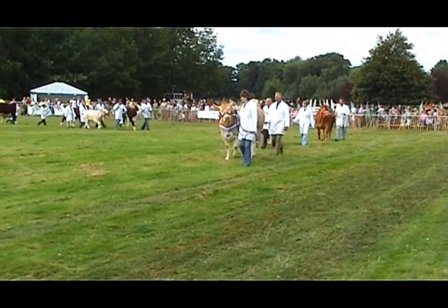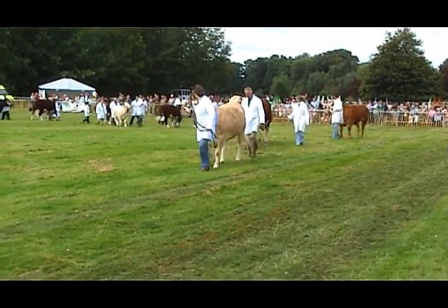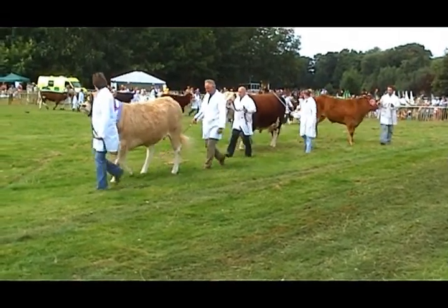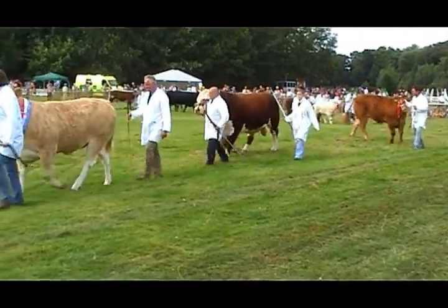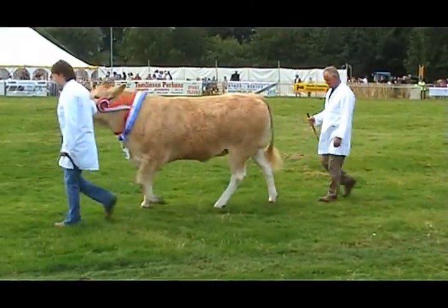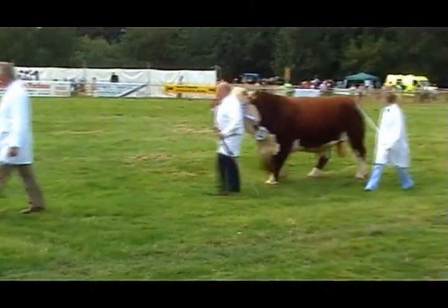Experts, at one time we'd have said to you that this Blonde d'Aquitaine was the winner, but that's no longer the case. It's a British Blonde. Did you know that, girls and boys? We've got British Blondes in the cattle lines. Dave Russell didn't know that either, I can tell you.